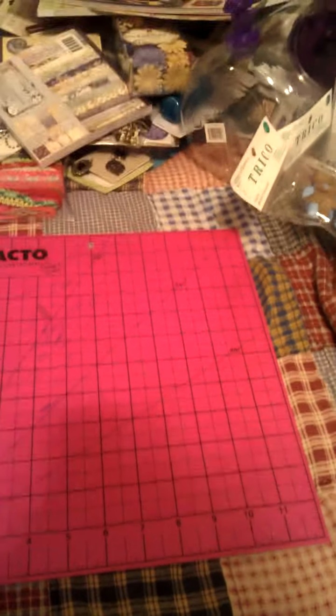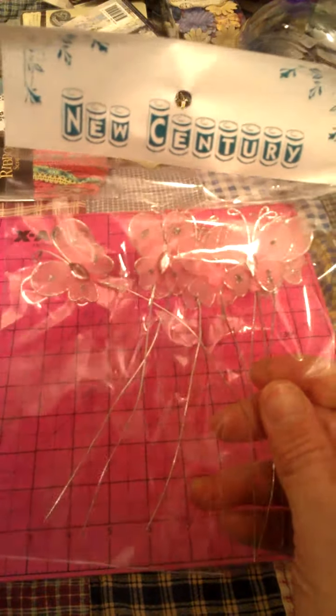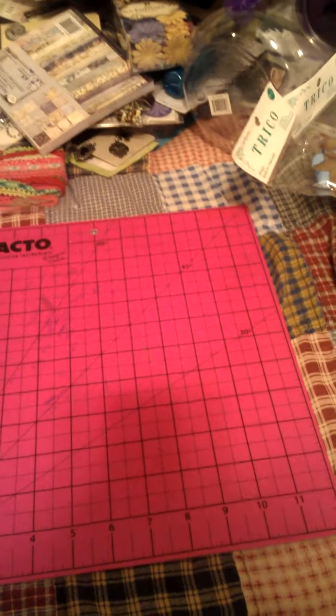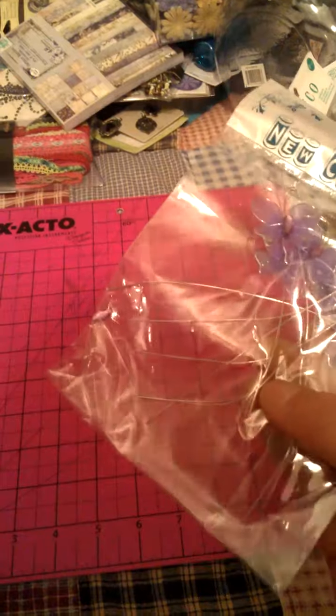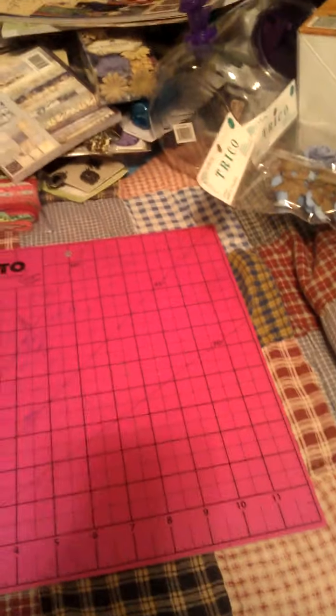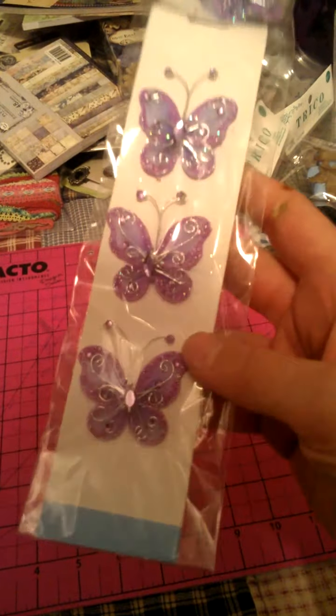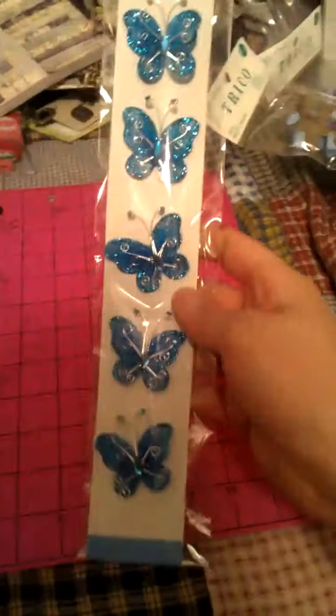And then I found bunches of butterflies. So I found these pink butterflies. And they had white ones. And purple. And they have these long stems, so you can use them kind of like a spray. And then they had these blue ones without stems. And then they had these purple ones. These are my favorite. And these blue ones.